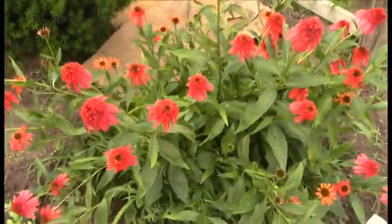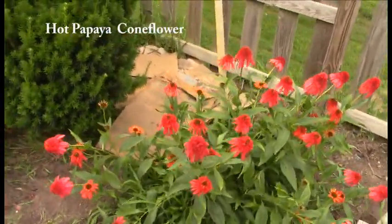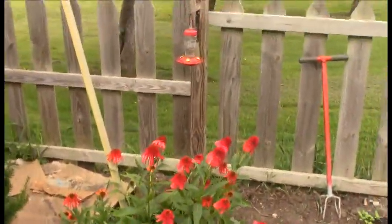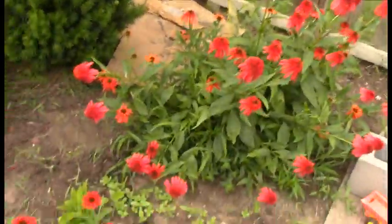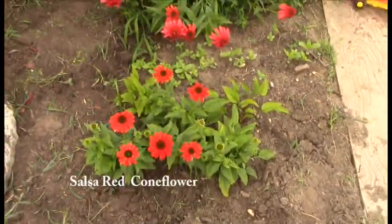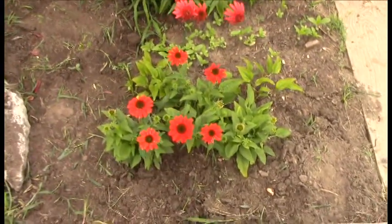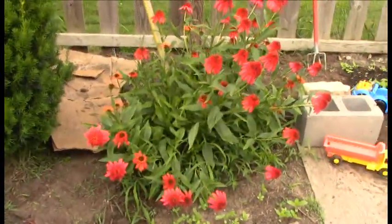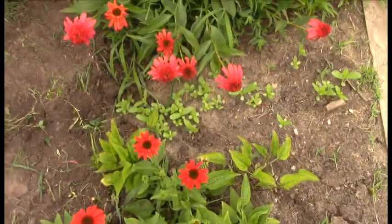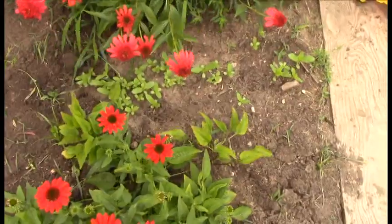This here is a coneflower called papaya hot, or hot papaya. And as you can see, it's just a beautiful red. There's a hummingbird feeder back there. This up here is another coneflower. Coneflowers come in all shapes and sizes. And this one is called Salsa Red. So Salsa Red there, hot papaya there. And between the Salsa Red and the hot papaya, I have some zinnias coming up that are all different colors to kind of break up the red.